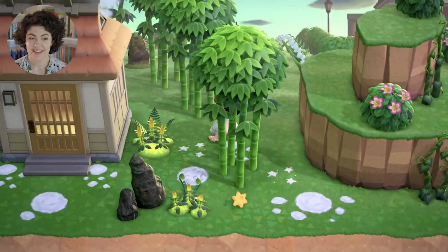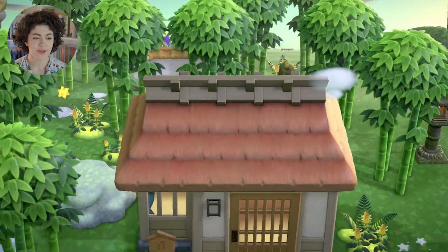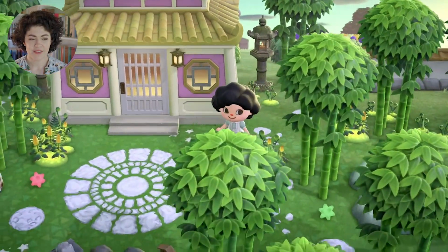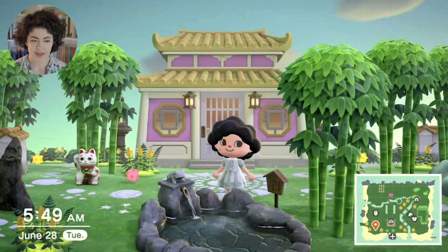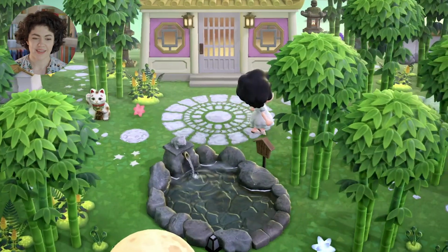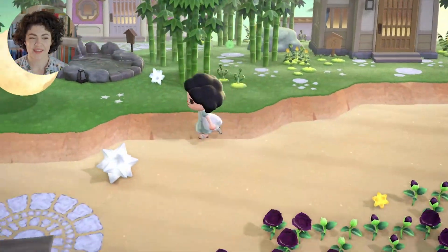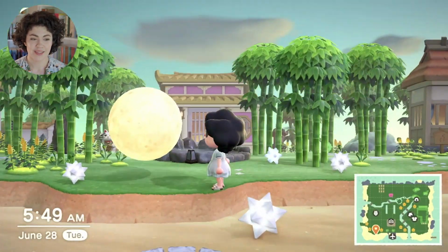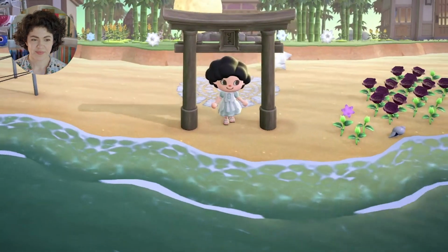Look at this. A magical bamboo forest with all of the beautiful glowing mosses and stars. We definitely have a star and moon theme going on here. So I feel like it's a little too late in the sunrise. This is such a beautiful area, especially in twilight or at night when everything is really, really glowing. But look at this, it's almost 6 o'clock.